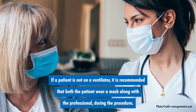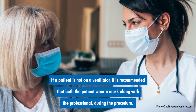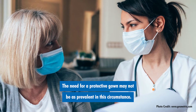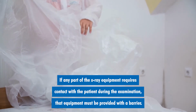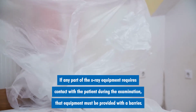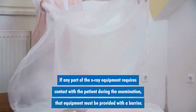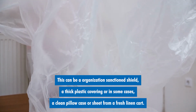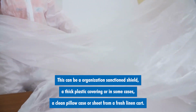If a patient is not on a ventilator, it is recommended that both the patient and the professional wear a mask during the procedure. The need for a protective gown may not be as prevalent in this circumstance. If any part of the X-ray equipment requires contact with the patient during the examination, that equipment must be provided with a barrier. This can be an organization-sanctioned shield, a thick plastic covering, or in some cases, a clean pillowcase or sheet from a fresh linen cart.